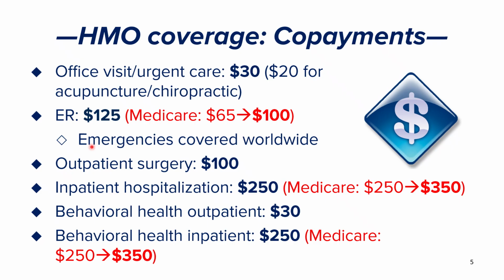Emergencies are covered worldwide, and if you are admitted to the hospital through the emergency room, you just pay the inpatient hospitalization copay of $250. Unless you're in Kaiser Senior Advantage, then that $250 copay is climbing in 2026 to $350. Be aware of that. Outpatient surgery is $100. Behavioral health benefits are essentially the same as they are for medical. So it's $30 for outpatient mental health or therapy sessions or whatever. Behavioral health inpatient, $250. Unless you have Kaiser Senior Advantage, then it's going up from $250 to $350 for an inpatient hospital copay, whether it's medical or mental health.